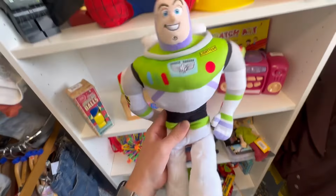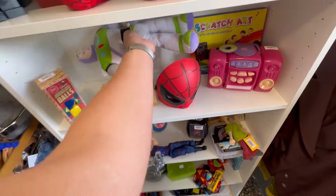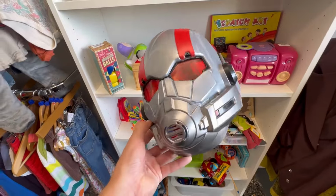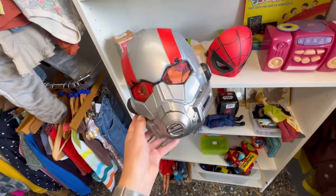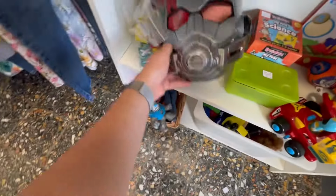So I'm going to leave that, but it's pretty good. I'm just going to pop that back there. Look at that, Ant-Man and the Wasp. If that wasn't £5, I'd get that because they go for about a tenner, but it's good quality. I'm going to leave that. Let's see if we can find anything which we can actually buy, shall we?